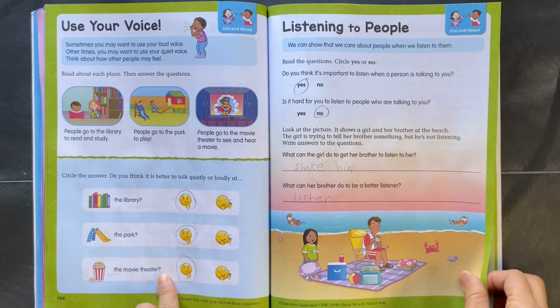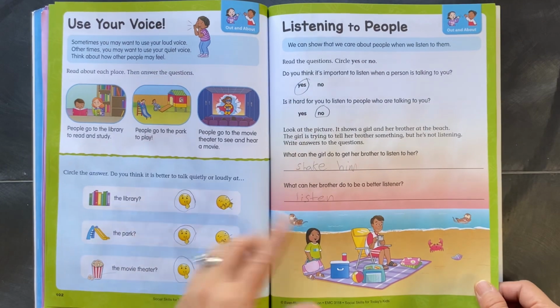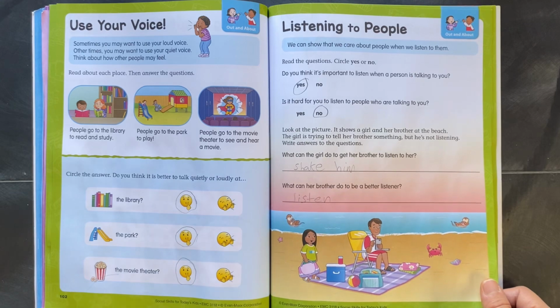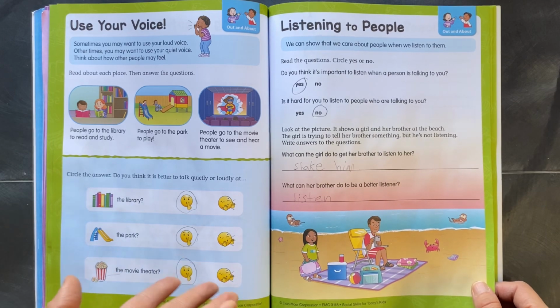This page is about using your voice and when to use your loud voice and also your quiet voice. And sometimes we don't want to be the one talking. We also want to be the one listening, because that is a skill to have, to be able to listen. Learning to listen can show we care about people.